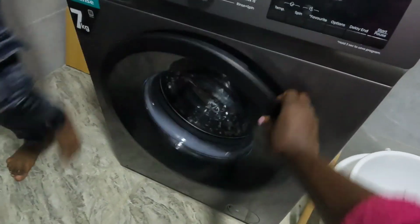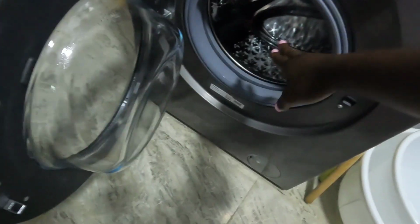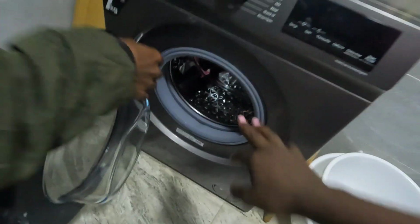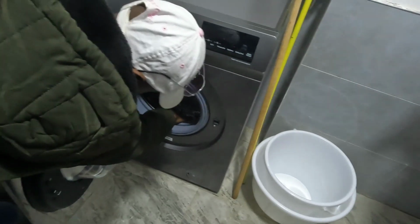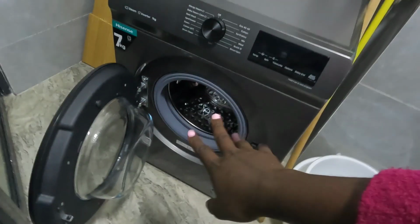Clothes, you put them here. You see here? Inside here. There is a mechanism that it will use. Oh my god, my camera is shutting down. I'll have to use my phone to continue. Yeah, there is a mechanism it is using.